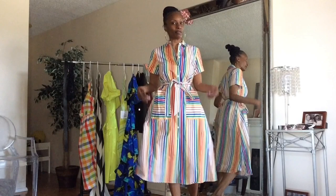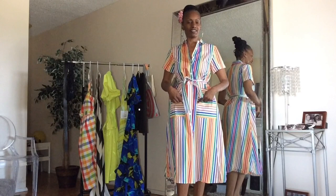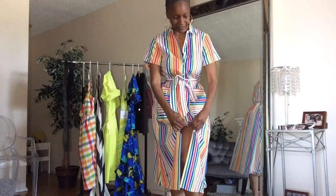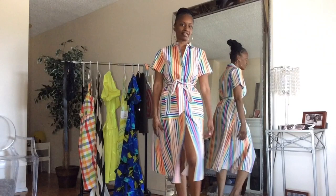I did unbutton it some up here. I think these pockets are kind of cool. I like the fact that the pockets are horizontal, while the stripes on the actual dress are vertical. You can unbutton some of the buttons and give some more leg if you really feel like that's going to amp it up and give this life, you can certainly do that. I don't really know how much life is given, if I'm being honest.